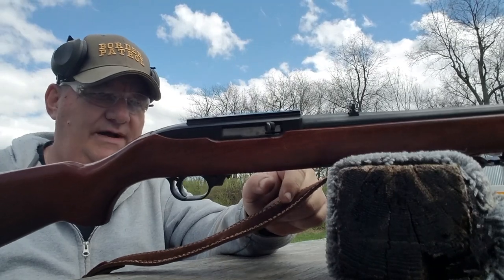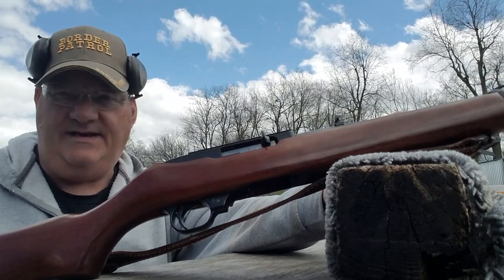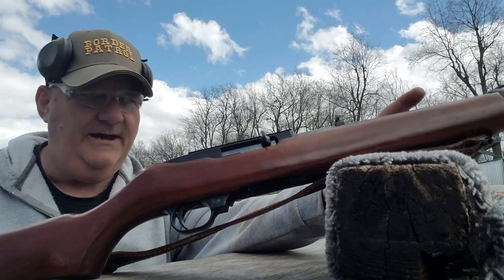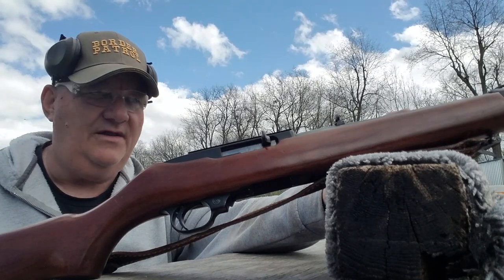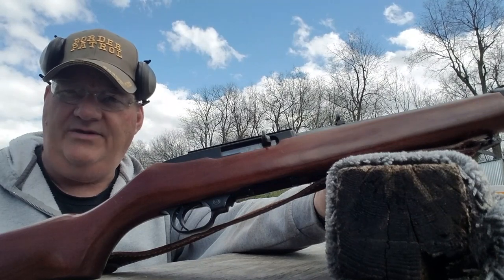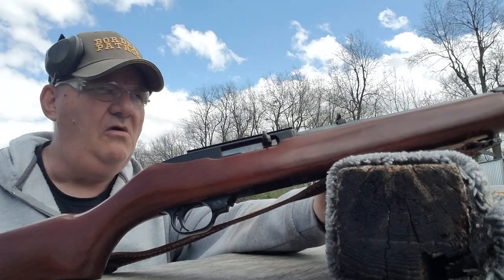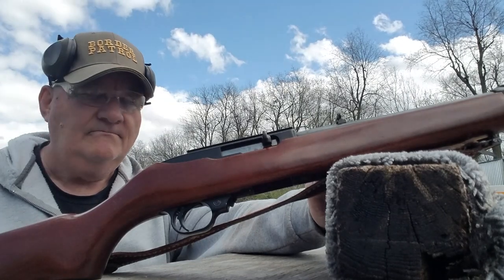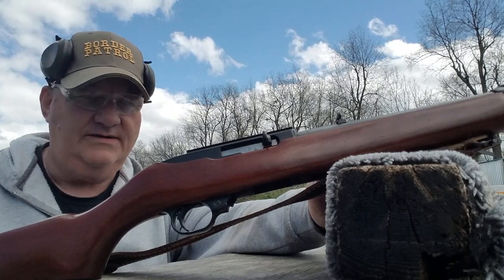Now, one of the ways you can tell that this is an older gun is that on guns manufactured in 1976, all the Rugers say "Made in the 200th year of American Liberty" on them, okay? After that series of guns, they all started to have warnings on top of the barrel that say, you know, read manufacturer's manual before using firearm, okay? So this is a pre-1976 gun.